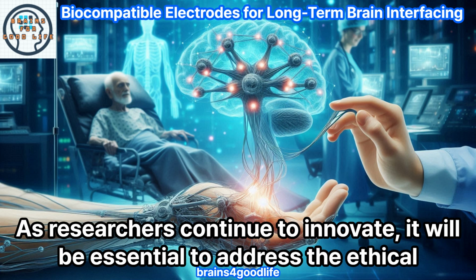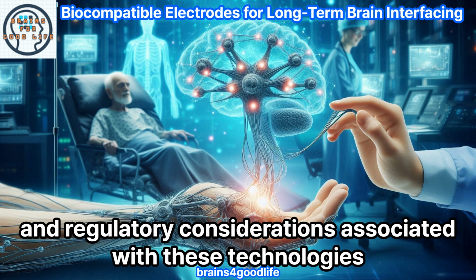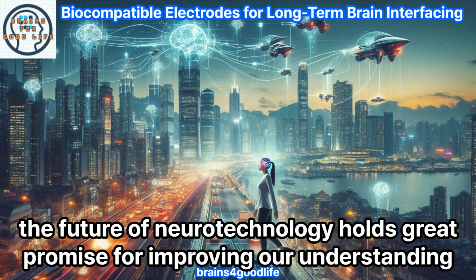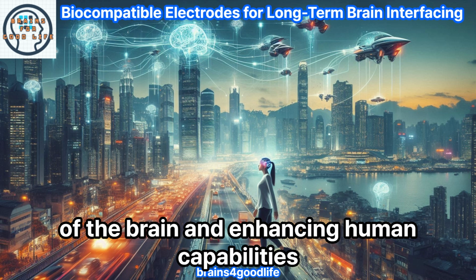As researchers continue to innovate, it will be essential to address the ethical and regulatory considerations associated with these technologies. With careful attention to these issues, the future of neurotechnology holds great promise for improving our understanding of the brain and enhancing human capabilities.